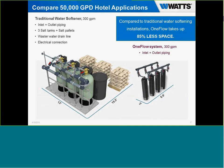This is just to give you a comparison of our traditional water softener versus a OneFlow in the space that it would require. I've been in many job sites, and space in the mechanical room is always a commodity, and sometimes you don't have a lot of room. So this is giving you an example on a 50,000 gallon per day hotel where you'd have a triplex progressive water softener with your inlet and outlet piping up here. You're going to have your three brine tanks.